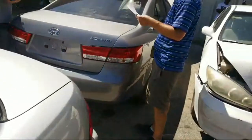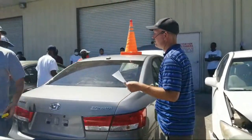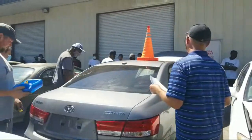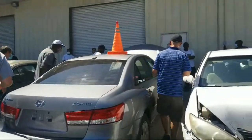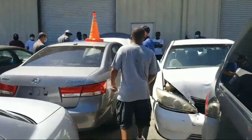Neither key we have for this vehicle will turn the ignition. Is this the 07 Sonata? Yeah. We do have keys that work the doors in front, but not one that will turn the ignition. 07 model Sonata. Back up, mask on.